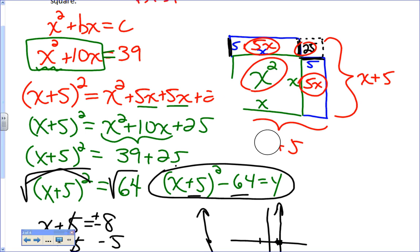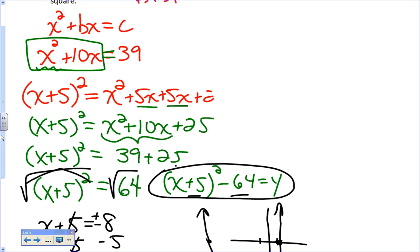Okay? And so because that's a really good question, don't you think? You know, I was like, wow, that's a great question. And so you could have done it this way, where you actually divide it up into 4 pieces.